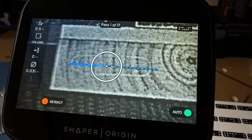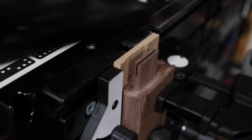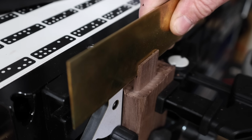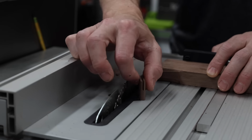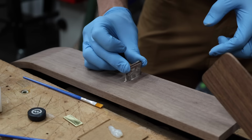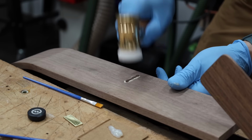But I also wanted to bling up this tenon with a brass wedge. So with a 1/32 bit on the Shaper Origin, I cut this, which was a perfect fit for that brass. And after trimming that tenon to size and the brass to size, I could glue in that tenon, and then using epoxy, I could glue in that brass wedge.